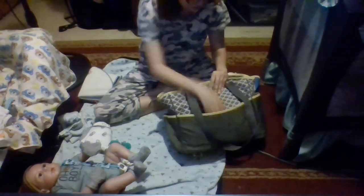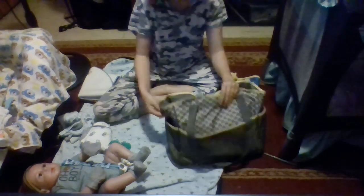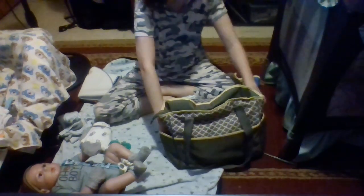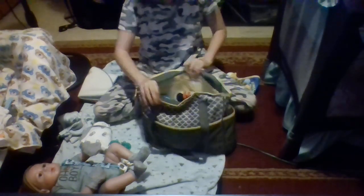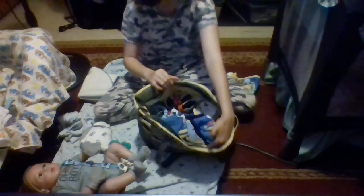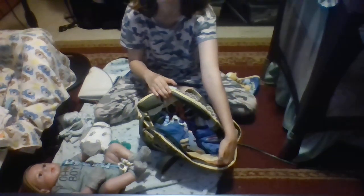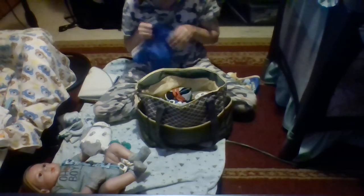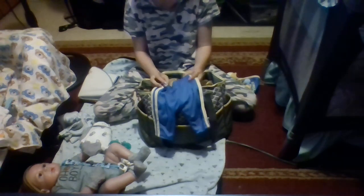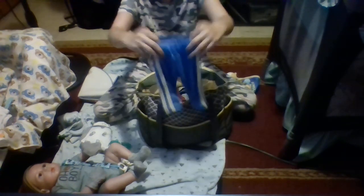Yeah. And then, okay, make sure that's all of that. Yeah, that's all of that in the pockets. And then I got the footlock inside. And then the next thing that I have is his original outfit that he came with.